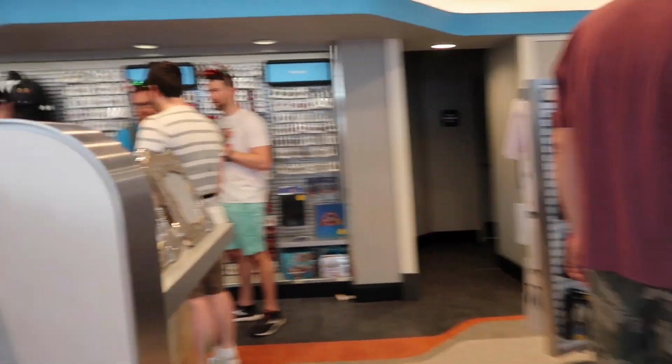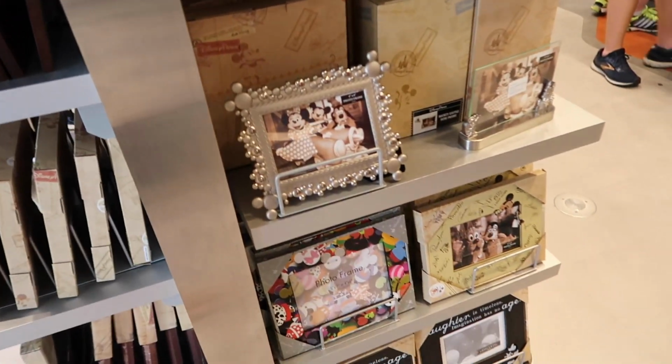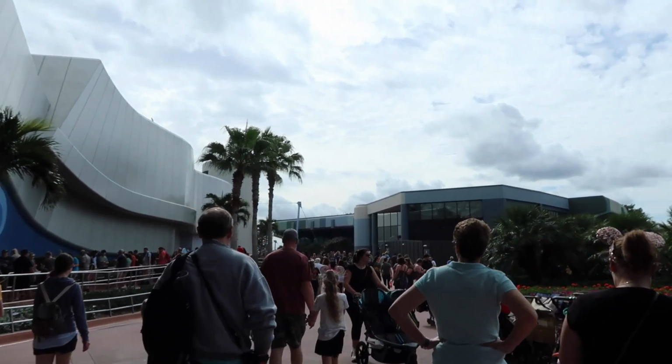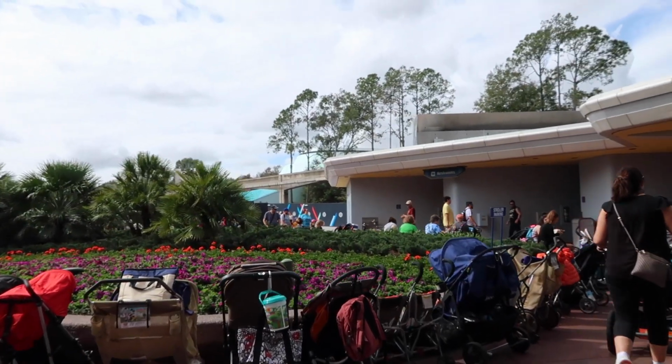And Spaceship Earth will be closing soon for its refurb, so this whole front of the park is going to be very different. Alright, so we're now heading back towards the hub area, and right over here on the right is the new bypass.